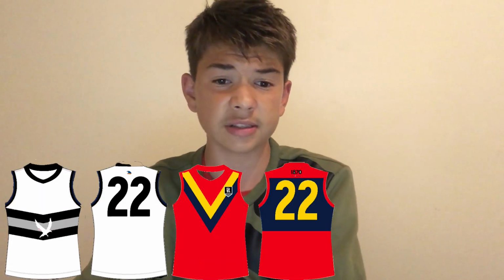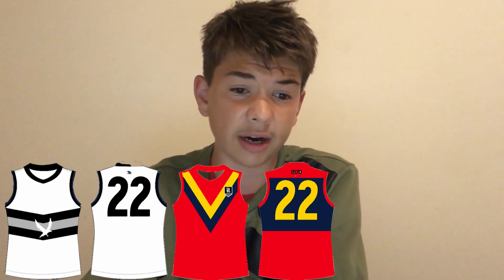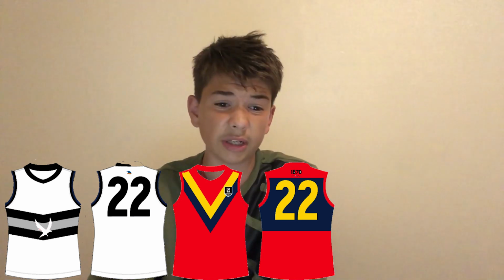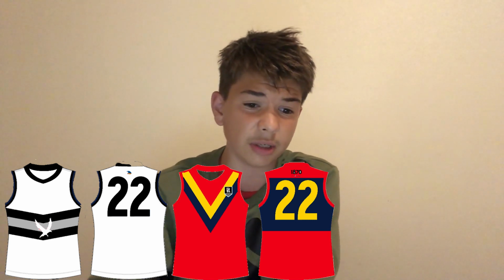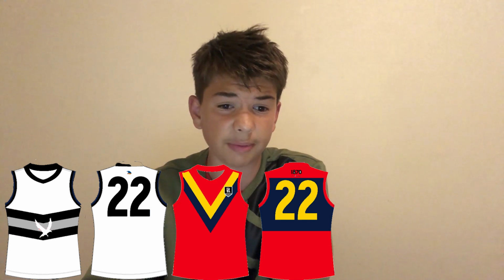And then with the aways, as you can see right there, the away jumper for Port Adelaide does look a lot like the South Australia. And for the Adelaide away jumper, I've gone with the new 2020 away jumper. I put the teal in the middle, the white crow. It looks pretty, quite slick actually, in my opinion.